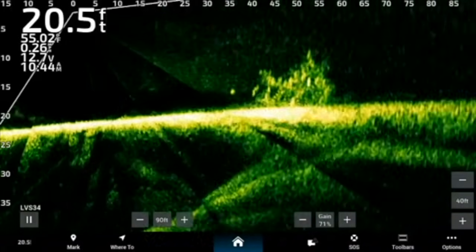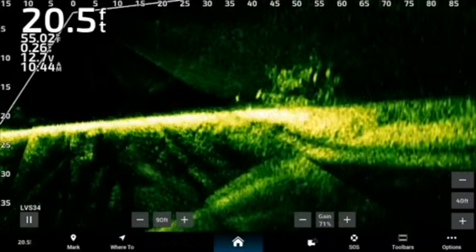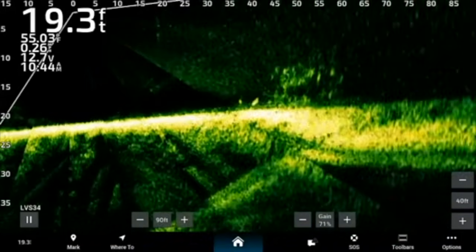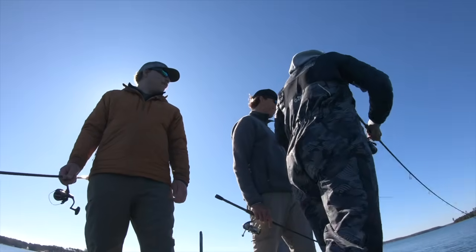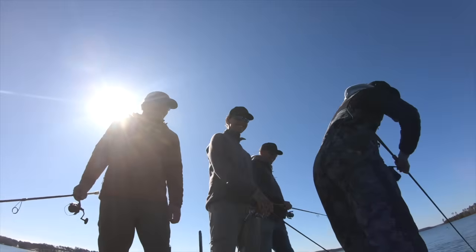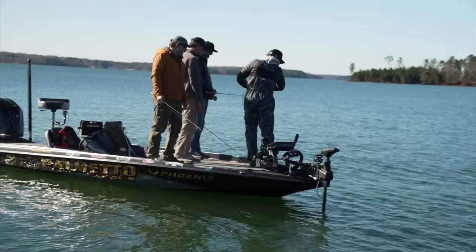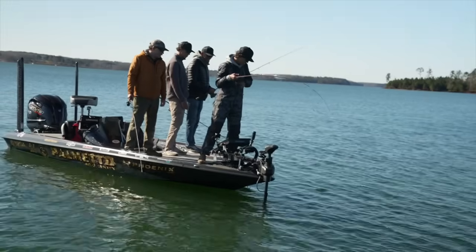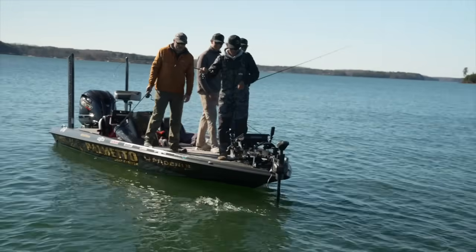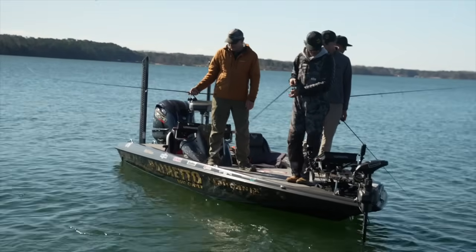Dude, the top one's going. Here he goes. Come on. Boy, he swam down pretty fast. Oh my God, he did it! I don't know if she's big or not. It's a fish though. Look at that. This is just pro level stuff. This is how you win tournaments right here. I like it, bud.